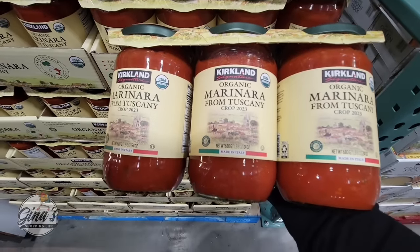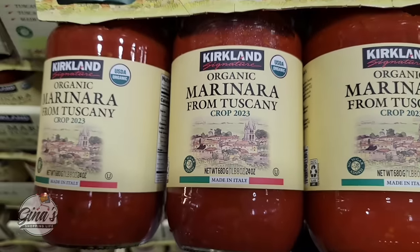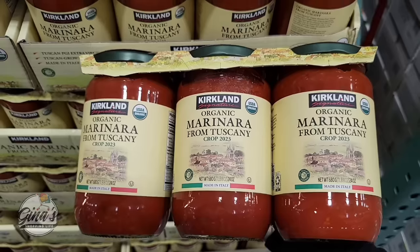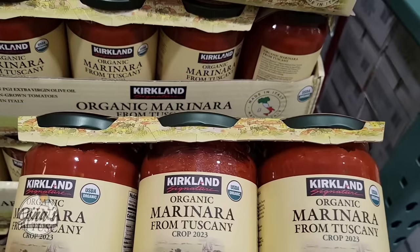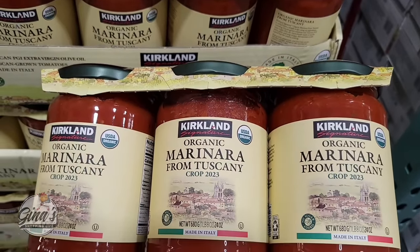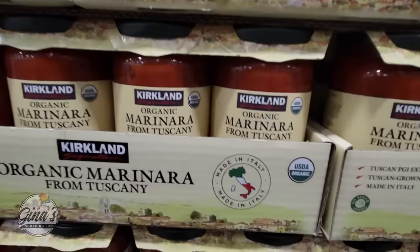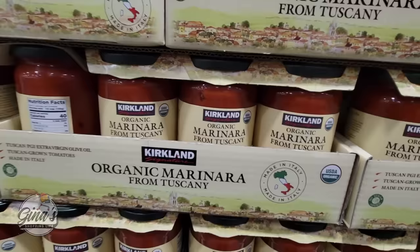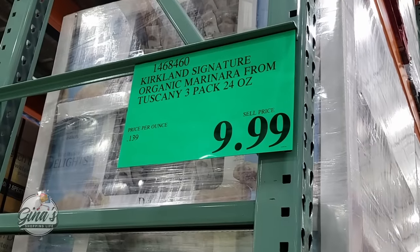Here is another good one. This is the organic marinara from Tuscany. This sauce is really great. Now, one of my other favorite sauces is the Rao's, and this one, it is so good. I like the flavor. I like the consistency of it. You're getting 3 jars, and it's made in Italy, so that is a plus. It's organic. Lots of pluses to this one, and the price, $9.99.